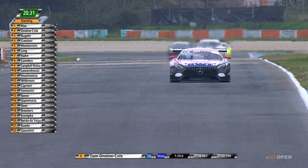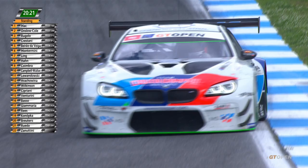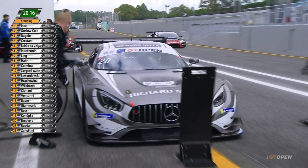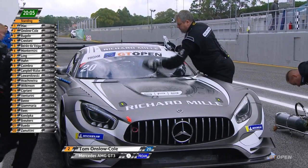Salvos have been fired. Quite a few of the cars really peeling back towards the pits as Lorenzo Beirao da Veiga gets on the brakes, moves down through the gears into turn one. Beirao da Veiga, who was very unfortunate last year. If there was any bad luck going around, he is a superstar co-driver, the recipient of it. Pit lane for the SPS Mercedes of Onslow Cole.